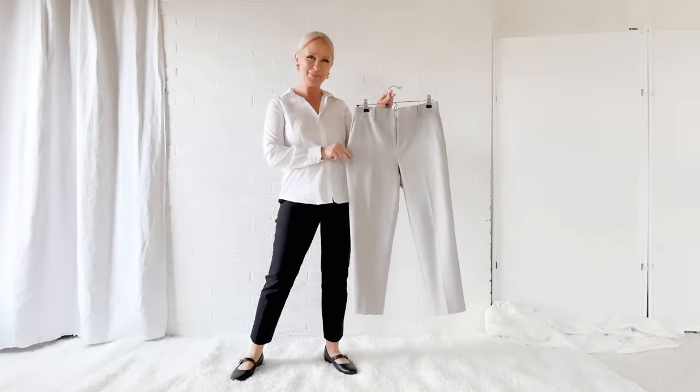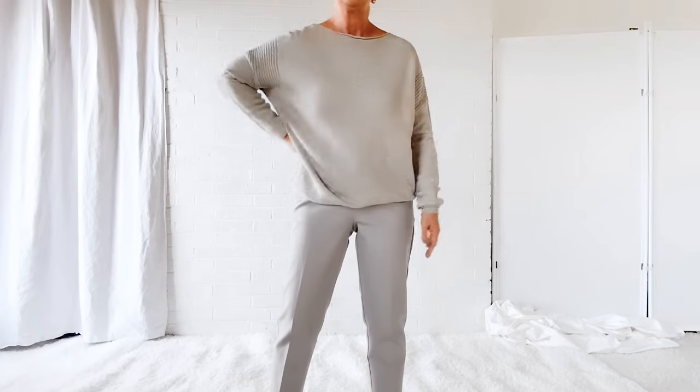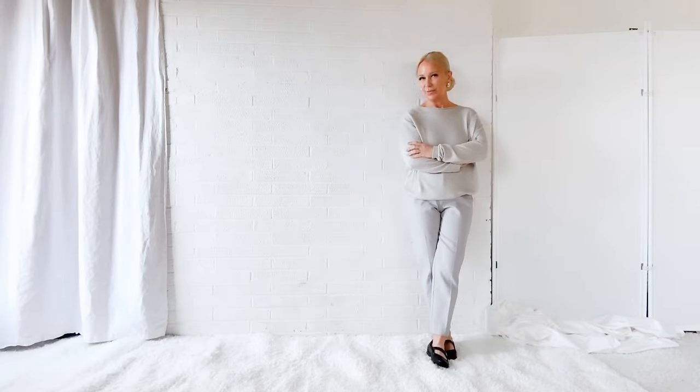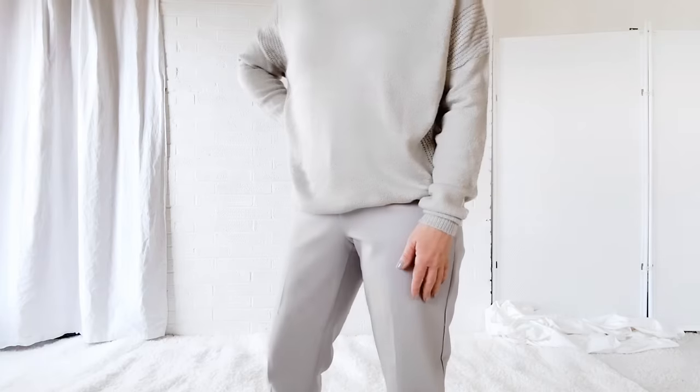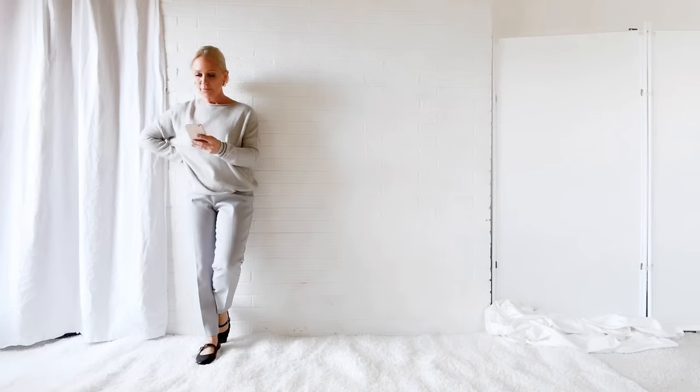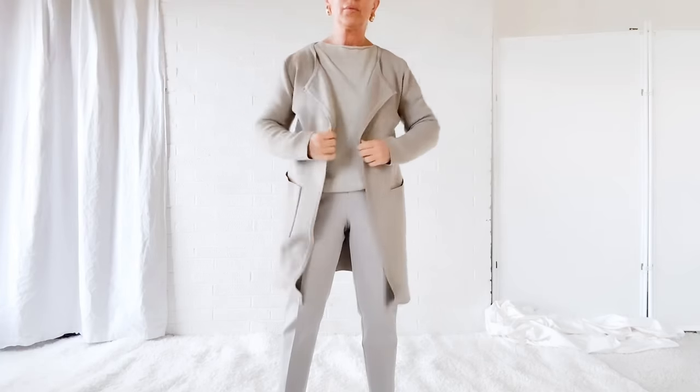So if you are a cool neutral, I recommend these gray ankle pants. They are absolutely beautiful in person. They're a light gray, but they have just a hint of blue to it. It looks very elegant in this monochromatic styling right here. You can also add the gray coatigan over top for more of a monochromatic, chic tonal look.